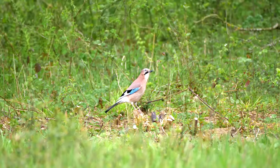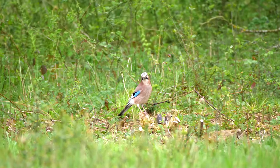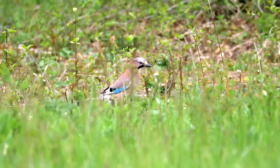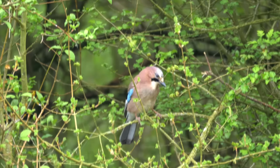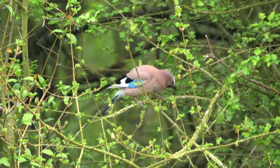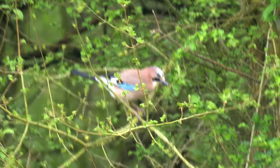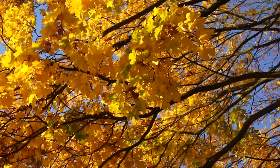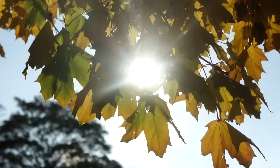That bird there is called a jay. That is factually correct information. Most majestic. Oh, look at them leaves!